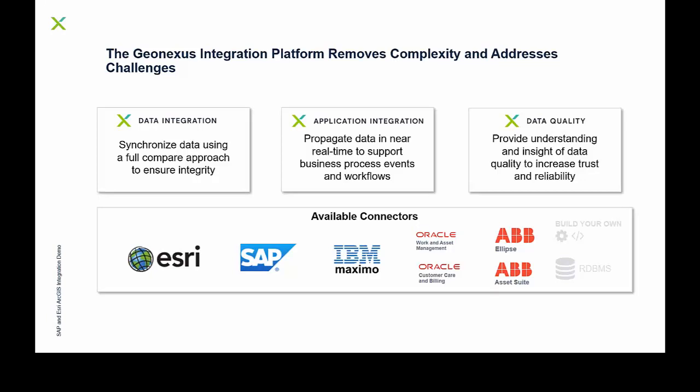Application integration, that middle box there, is there for more of a real-time integration at the application level to support business processes and workflow events, really aimed at work management system type actions.